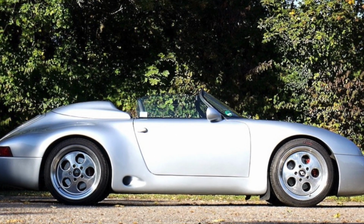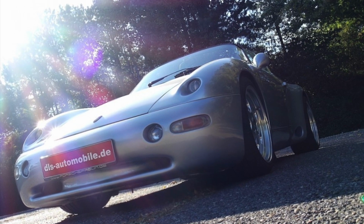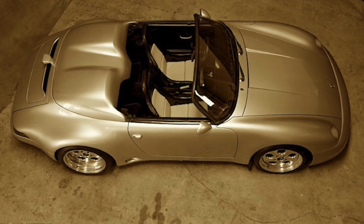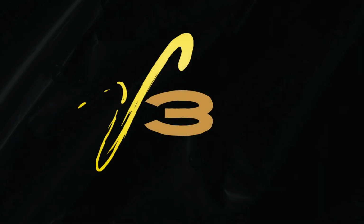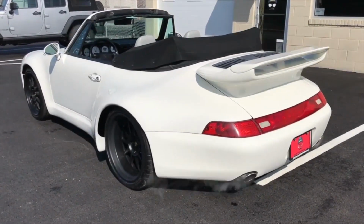Strosek rebuilt the Porsche 964 at the Ammersee-based factory, adding new front, rear, and side skirts that were all painted polar silver. A removable Strosek hardtop was also included with the California Car so that it could be driven as a Cabriolet. Number 3. The 1995 993 C2 Cabriolet.